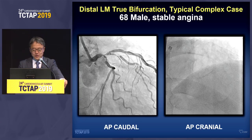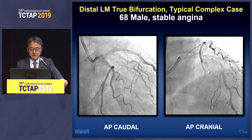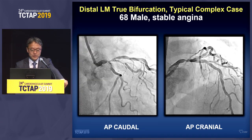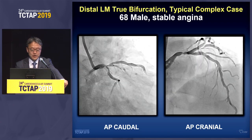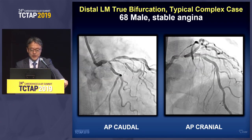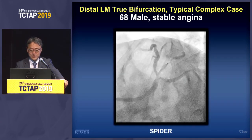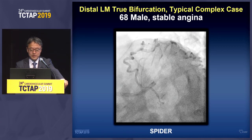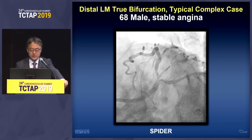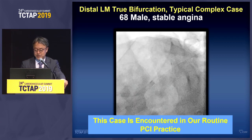This is my representative case, a 68 year old male with stable angina. Looking at the lesion, the ostium of the ramus branch is very tight, the LAD ostium as well as the distal left main look very tight. The spider view definitely looks ugly, and this case is commonly encountered in our routine PCI practice.